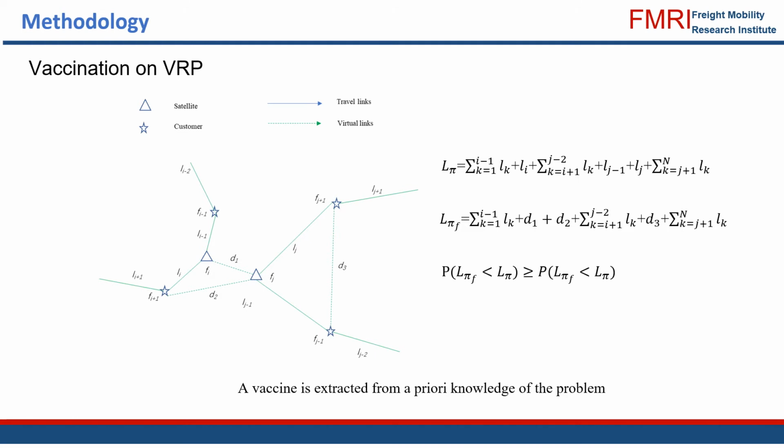Here, I just use simple illustrations to show how a vaccination is implemented in a VRP. For example, we have two routes to make a delivery, LPI and LPI-F. And according to previous experience, we can get the probability of which route has a high probability with shorter distance to make the delivery. So then we can put this information into the algorithms to guide the search.